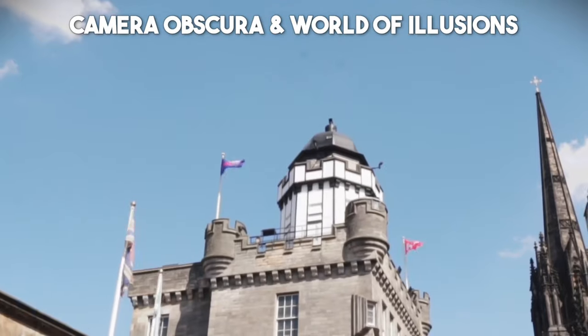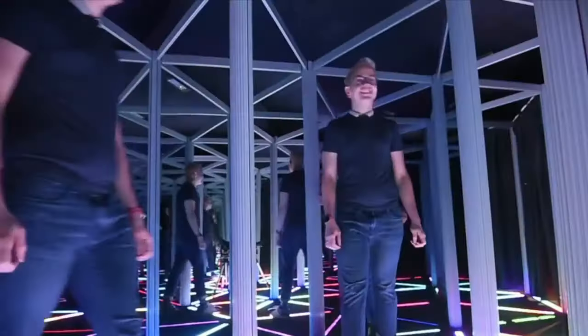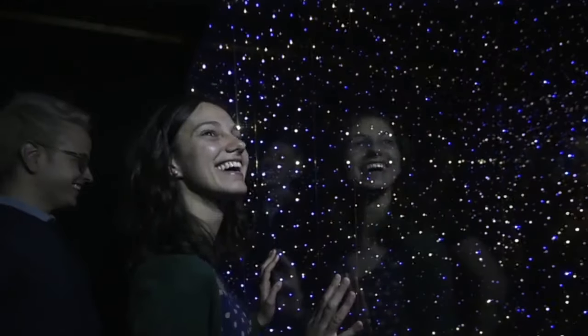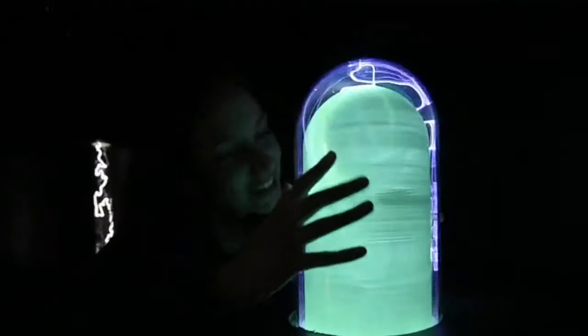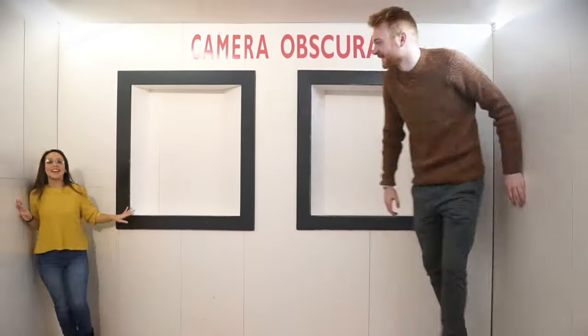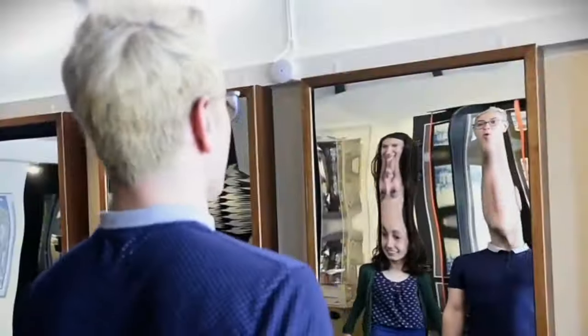Number 13. Camera Obscura and World of Illusions. Prepare to be amazed at the Camera Obscura and World of Illusions, a captivating attraction that offers a unique and mind-bending experience. Step inside this fascinating museum and explore a world of optical illusions, mirror mazes, and interactive exhibits that will challenge your senses and perception.